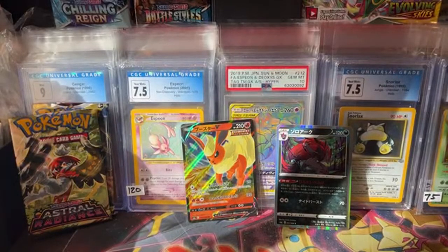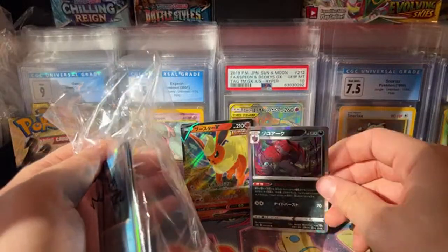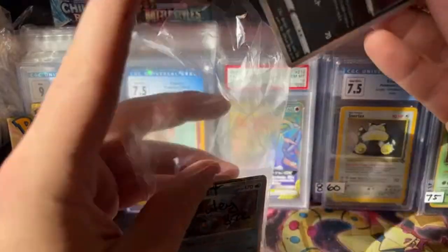This guy ghosted me and placed an order way after. Oh, my God. So, Mr. Wyatt, you've got Flareon. It's Flareon. Here you go, Mr. Wyatt.